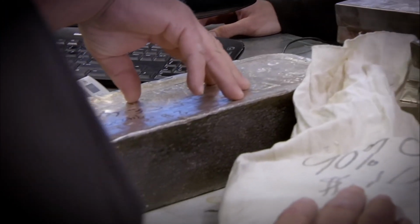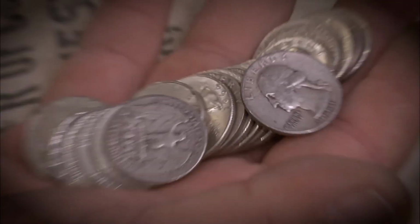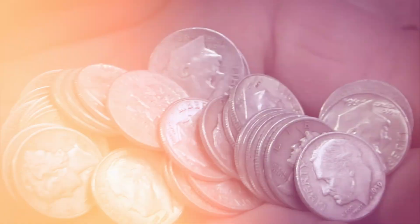He had his team drill straight into the bars, a test no fraud could pass. When clean cores came up on every sample, the green light was on. You know, it's all silver coin. Okay. It's really important for me to scan all the edges on these to make sure there's no modern coins in here. When you look at an edge of a quarter or a dime today, you see copper and nickel.